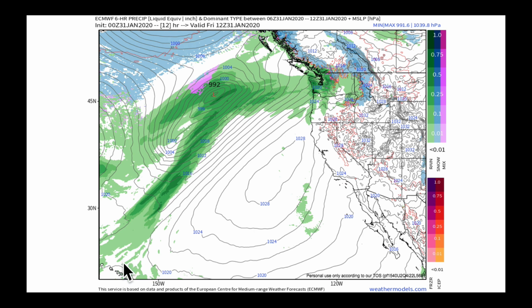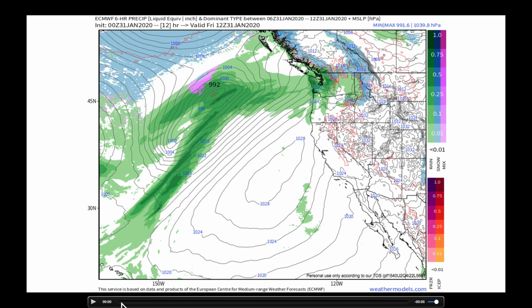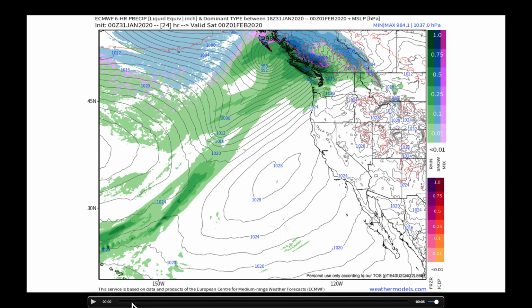We'll take a look at our high-resolution European model. Let's pause it right here and bring it back for you. So this is what we're looking at early Friday morning, getting into Friday afternoon and evening. Here comes our first big event. You can see the presence of that high-pressure cell. It's just dominant right in through there.